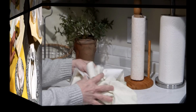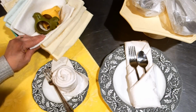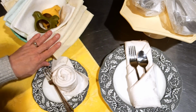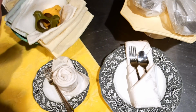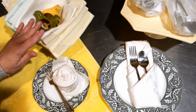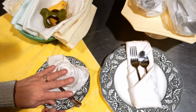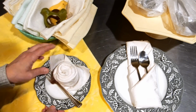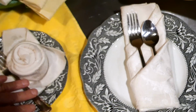Super easy to use. Cloth napkins are a really obvious earth-friendly option, and actually probably one of the easiest things you can do. If you don't have a collection of napkins, you can probably find some, buy some, or make them. They're only 12-inch squares. And what's really nice about cloth napkins is it makes your guests feel kind of special, because there are so many fun ways to fold them and really make a difference in your place setting.